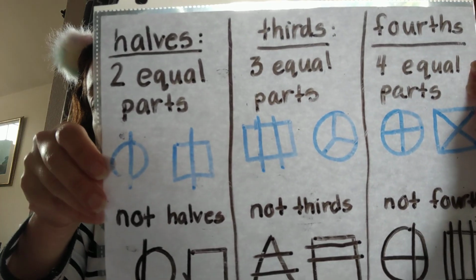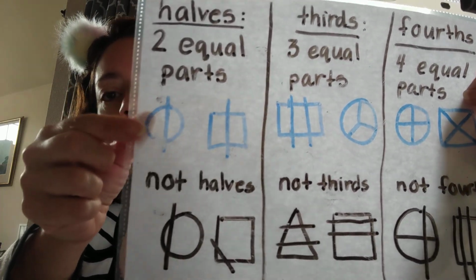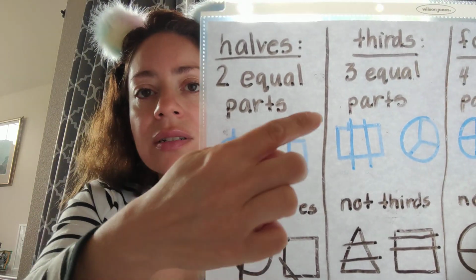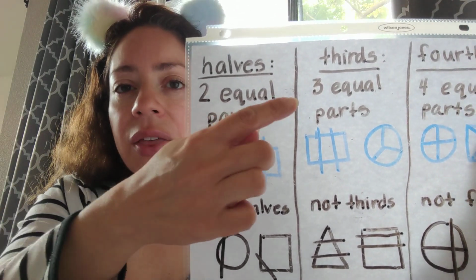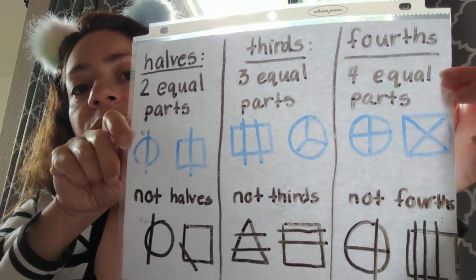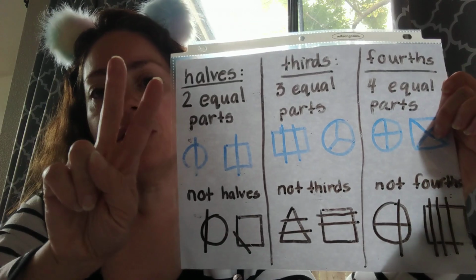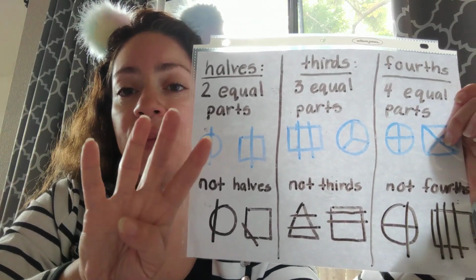So today we're going to be diving in with halves, thirds, and fourths. So halves are 2 equal parts. These are the same as yesterday, right? I want to show you about thirds. Thirds are 3 equal parts. Can you say that? Thirds are 3 equal parts. And fourths are 4 equal parts. So halves have 2 parts, thirds have 3 parts, fourths have 4 parts.